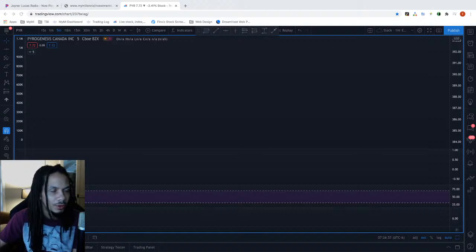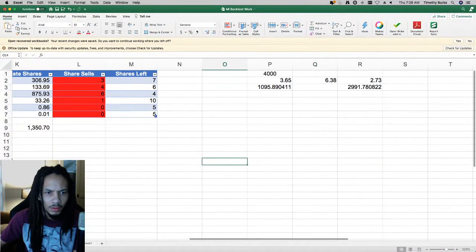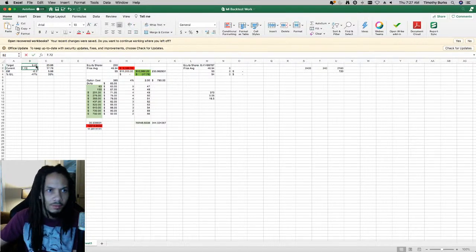So I'm trying to do the math real quick in my head and it's not working out. Let me pull my... give me a second. So 948, 772, and then 12. So you're looking at anywhere from a 23 to 55% return profit margin, I guess you could say.